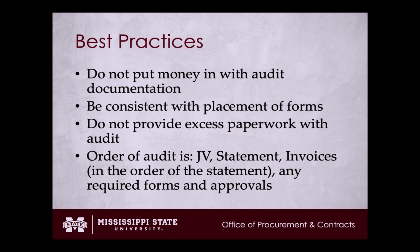Be consistent with the placement of your forms. So if you're going to put all of your forms behind the invoice, then make sure that each time you put it behind. If you want to put them on front of each of the invoices, that's fine, but just make sure you're consistent. Either put them before or behind.